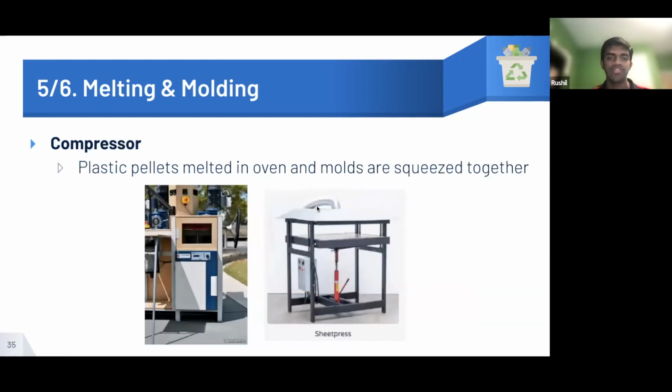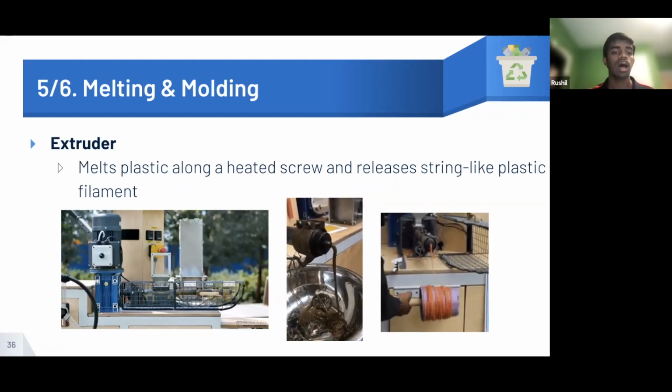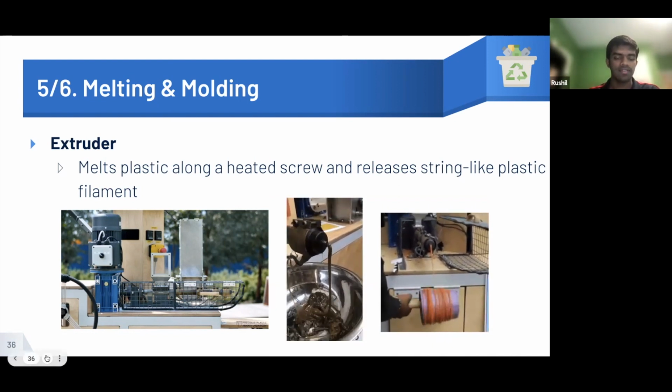The next thing is a compressor. What this does is you can squeeze 2 molds together inside an oven. There's also a sheet press, which is to make large flat sheets of plastic. So you can make tables or any flat surfaces with a sheet press. And finally, there's an extruder. This is probably where we see the use of recreating potentially 3D plastic filament. What this is, is that plastic pellets go into a heated screw, and as the screw twists, the plastic extrudes out into a filament that can then be wrapped around and potentially be used as 3D filament, but there are other use cases as well.